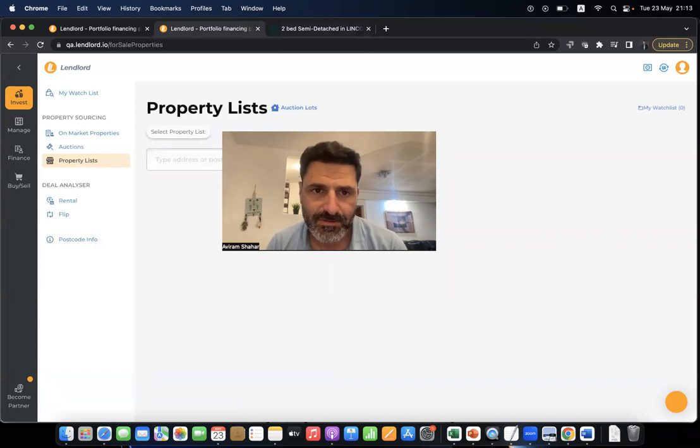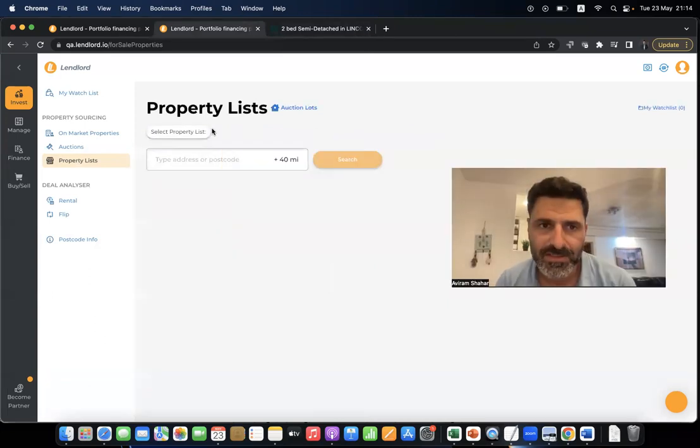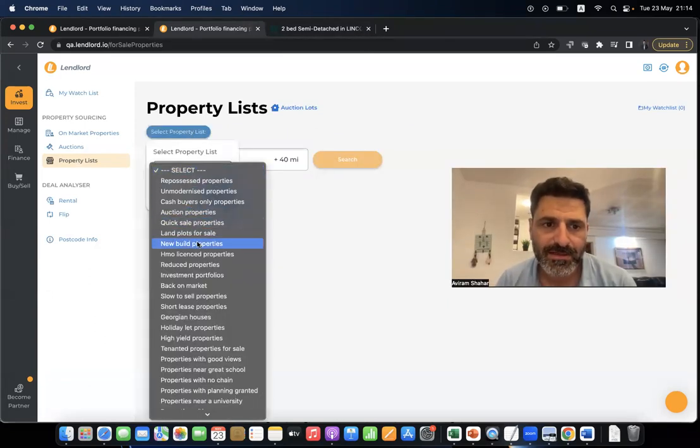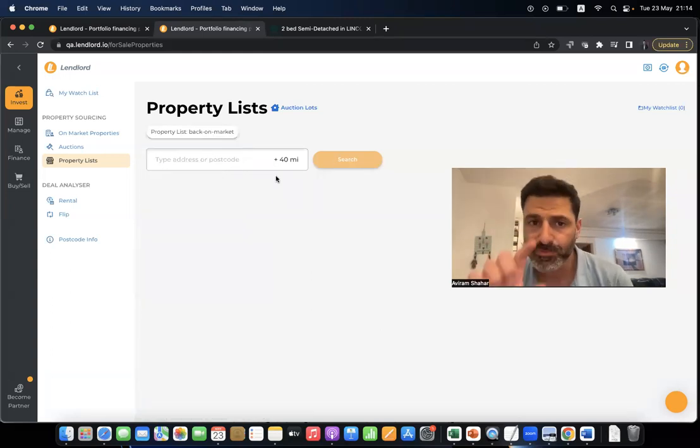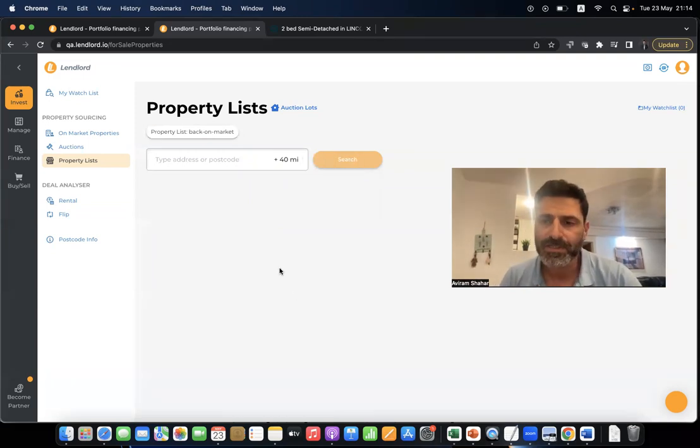Property lists is also something that we've added, and here you can select a specific list, and then put the postcode, click search, and you will also get properties for sale. The good thing is that it's integrated to the deal analyzer and also to the finance app, so you can also see what finance options you have in order to finance the deal.